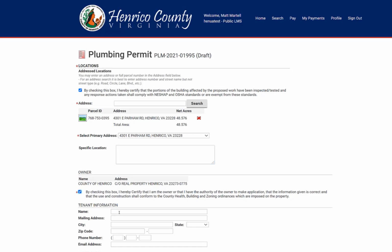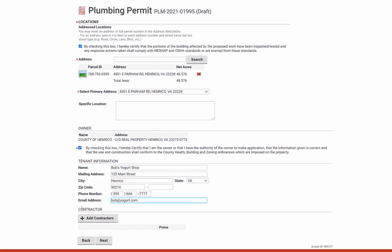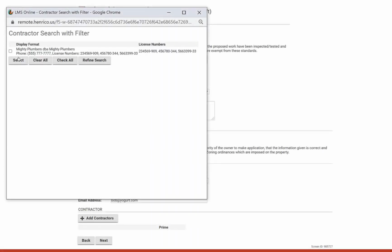Add the tenant for the location if applicable. Enter their address, phone number, and email address. Next, add a licensed contractor. If the applicant for this permit is a licensed contractor, their information will automatically be included here. Be sure to select a prime contractor, even if only using one.